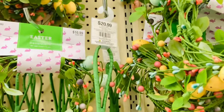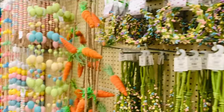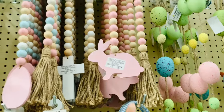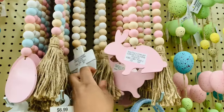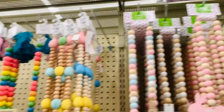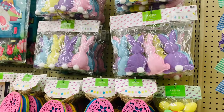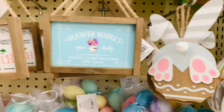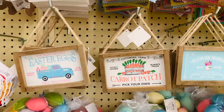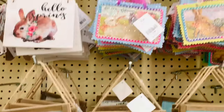These would be beautiful on a mantle. I love all of their beads. They also have some very nice carrot beads, which I didn't see here, but I know that they had them from last year, which were awesome. Loving the size of these mini signs, and they would be great on top of a basket or to decorate a basket.